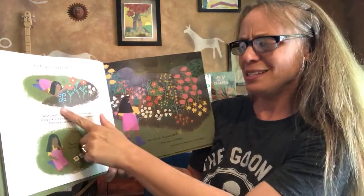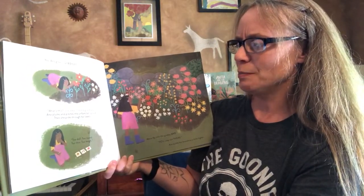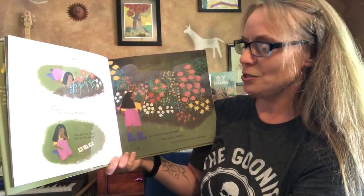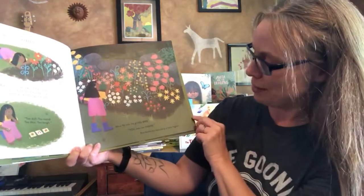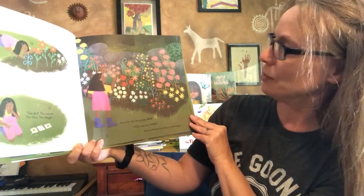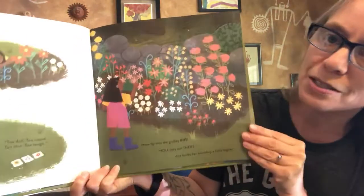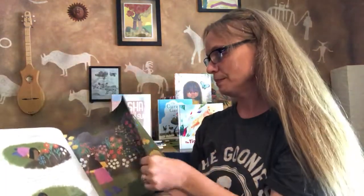"But what's this?" she asks. "I didn't plant you." Anna plucks and pitches the unfamiliar sprout. Then she picks through her seeds. Too dull, too round, too thin, too tough. More fly into the grubby wild. "You stay out there." Anna builds her boundary a little higher. So here she is. She tosses her seeds over the wall, and the wall's getting a little bit taller. She thinks maybe the wall will help protect her garden.